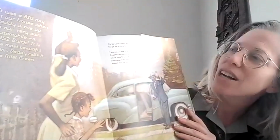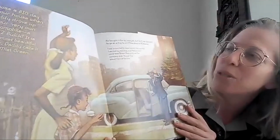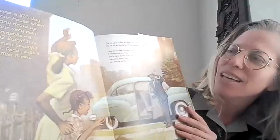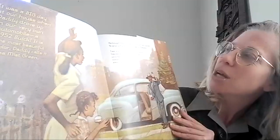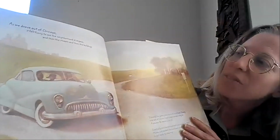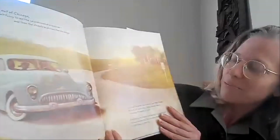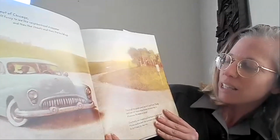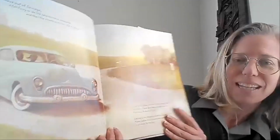It was a big day at our house when Daddy drove up in our very own automobile, a 1952 Buick. It is the most beautiful color. Daddy calls it sea mist green. He bought it for his new job, but first, we planned to go on a trip to visit Grandma in Alabama. That's where I live. As we drove out of Chicago, it felt funny to see the neighborhood disappear, and then the streets, and then the buildings. I love all the green grass and hills and trees. Daddy told lots of stories about when he was a boy in Alabama. He made us laugh.